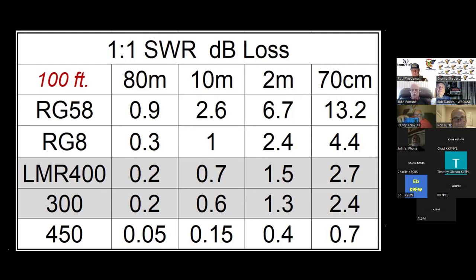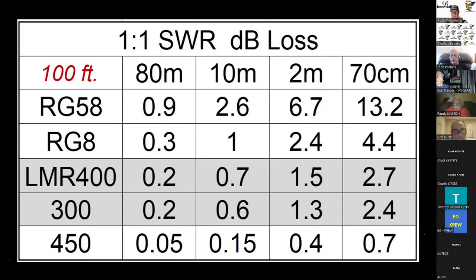No way, Jose. Open wire line of any kind still has loss in it. Notice the 300 ohm ribbon line there on the left. If you look at the figures there, it isn't any better than LMR400 coax. You might think, oh, well, I thought 300 ohm ribbon line was almost lossless. No, it's not. LMR400 is just as good. So if you think you're going to use 300 ohm ribbon line and have a lot better loss, think again. It can do just as well in LMR400 coax.